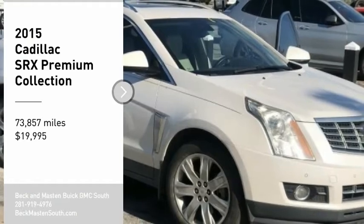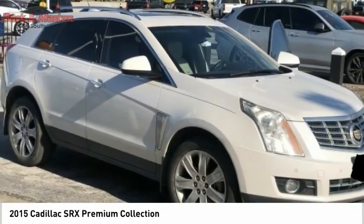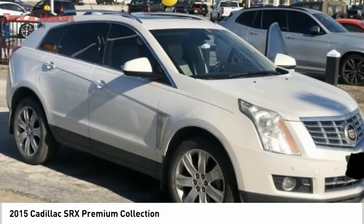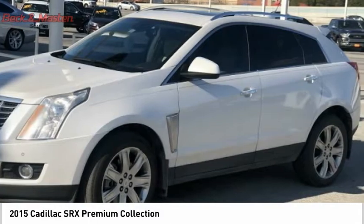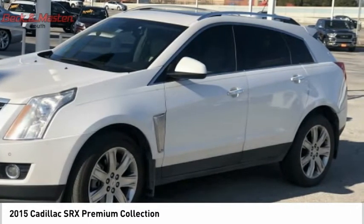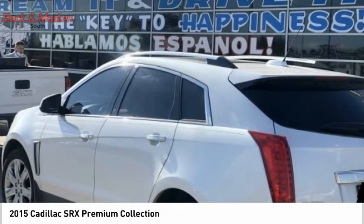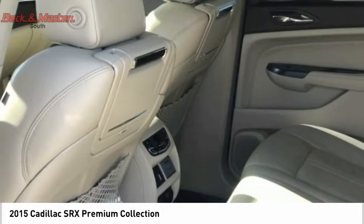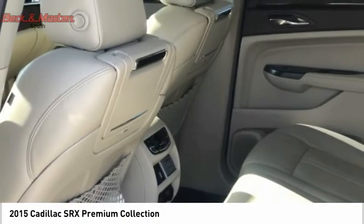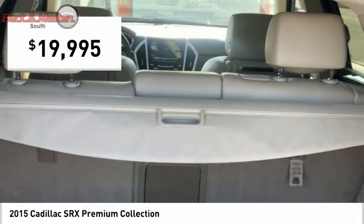Stop by and take a look at the 2015 SRX. The Cadillac SRX is beautiful from every angle. For driving enthusiasts, there's track-tuned handling, advanced engine power, and the added confidence of available all-wheel drive. Luxury lovers will delight in the new stylish handcrafted cabin. And for technology lovers, the list of high-tech features is just too long to list, and it's priced below $20,000.